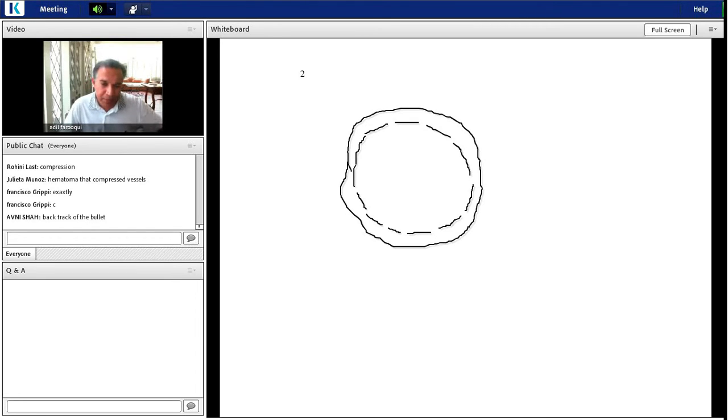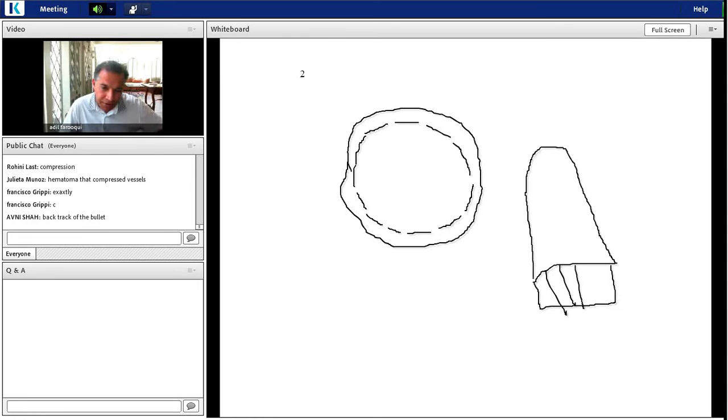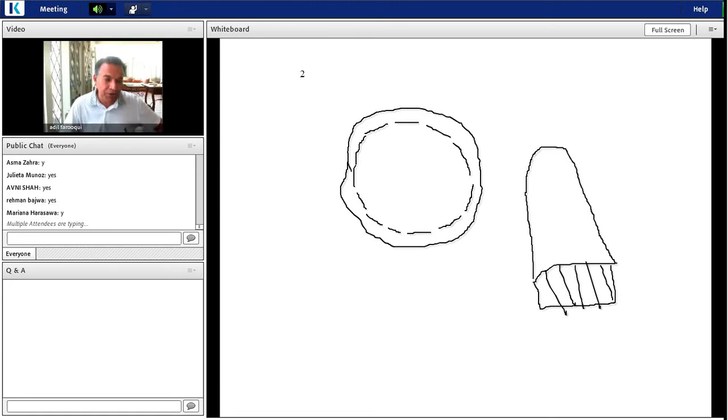Now imagine if the bullet travels next door to the artery, doesn't puncture or penetrate the artery, but travels next to it. Can it injure this artery without touching it? Can this bullet injure the artery without touching it? Yes. And how would it do so?